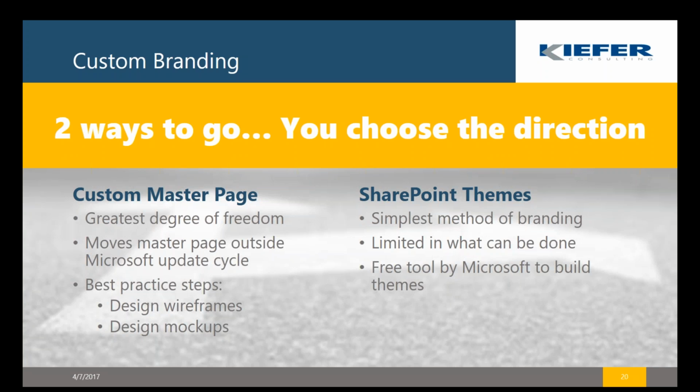So there are really two main options for branding in SharePoint, and you can go with a custom design using custom master pages, or you can try to keep things simple with a custom SharePoint theme. So going the simple route, a SharePoint theme is definitely the simplest way to do that. The only caveat there is that it's limited in what it can change. It really only changes the color look and feel of your site.